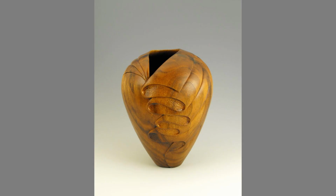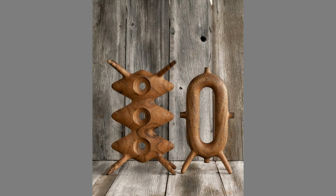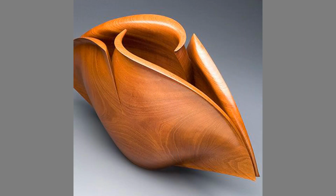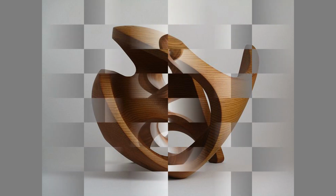This style often speaks to themes of imperfection, chaos, and reconstruction, reminding us that beauty often lies in the unexpected. Symbolic abstraction. Here, the sculpture may suggest an idea, emotion, or concept without literally depicting it. For example, a rising spiral might symbolize growth, while an open loop might reflect infinity or unity.